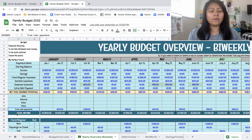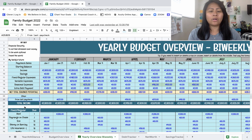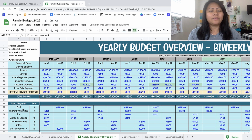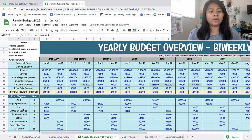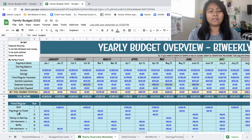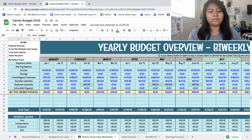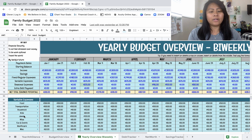And then I also have a section where it says from last paycheck, and I will go over that later on when I talk about the numbers. And then fixed regular expenses is just all the bills that we have. And then I also have a cushion there, and then for next budget, so this part right here, for next budget and then from next budget, kind of has to do with each other. And then I also have variable expenses.